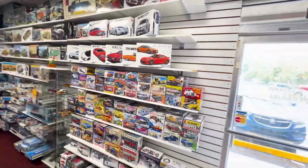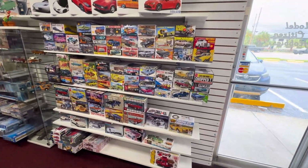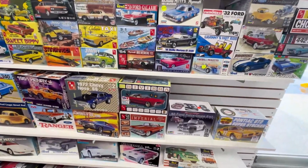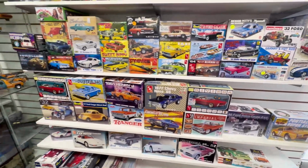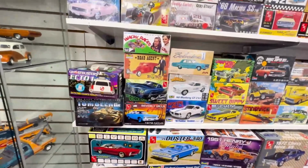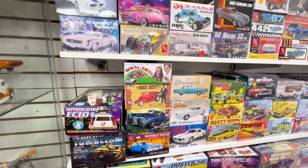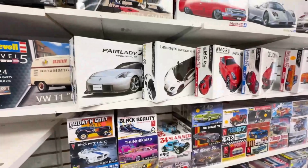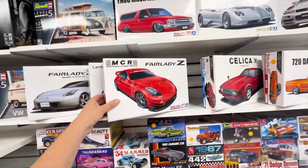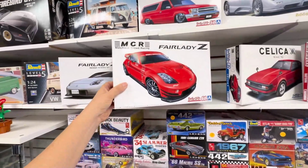For all those auto nuts in modeling, we've got Revell kits, AMT kits, gorgeous near new old stock items, as well as nostalgia releases for the car guys and gals with oddities. He's big on oddities, Ecto 1, Tumbler, Beverly Hills Cop Nova, as well as the hot stuff that's more current, Fair Lady, and this MCR, which is Aoshima. I like this guy.